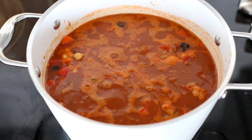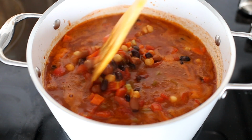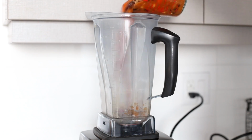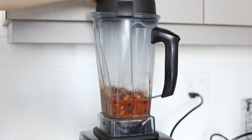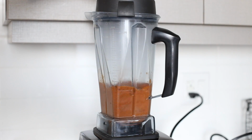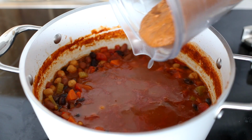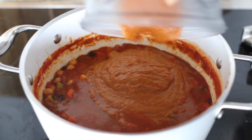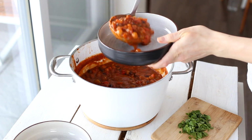Bring your veggie chili to a simmer and continue cooking over medium-low heat for about 30 minutes, stirring occasionally. Now the next step is optional, but it gives the soup a more chili-like consistency. So after half an hour of cooking, blend about 1.5 cups of the chili in a blender and add back to the pot. You can also use a potato masher for this step if you don't have a blender. Our veggie chili is ready to be served.